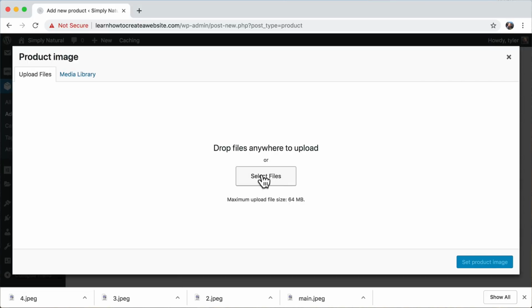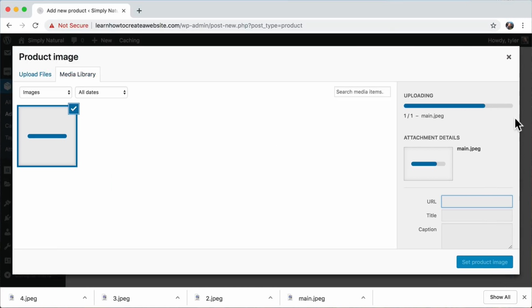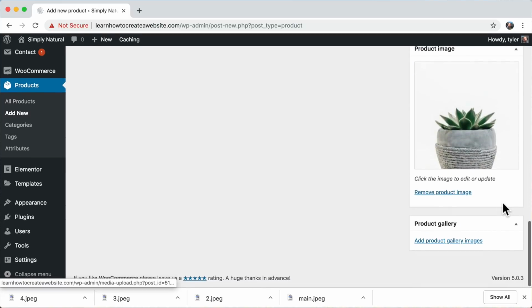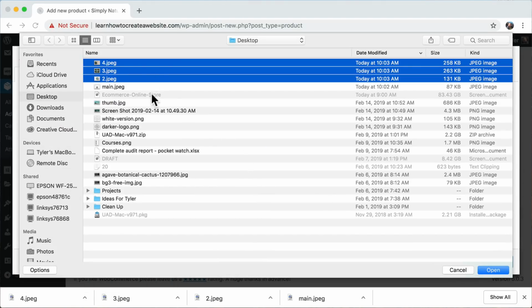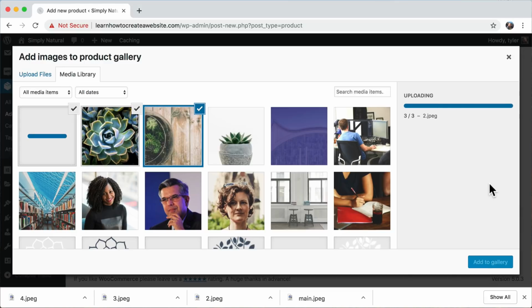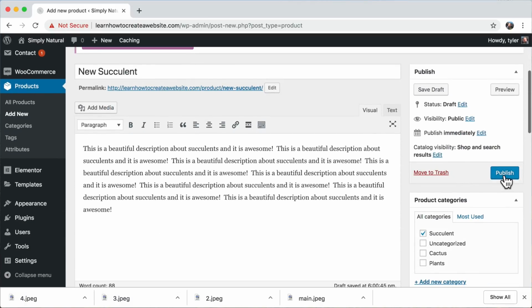So we click set, and then we're going to be uploading files. So select files. This is our main one. We're going to press open. We're going to set the product image to that. And then we're going to add some things, so we'll add 2 to 4. I just held shift. And you can add as many as you want. We're adding 4, but you can have just 1, or maybe you can have 10, depending on the product that you're selling. You just need one main image. You don't even need a main image if you don't want. So add image, and then we're going to publish that.